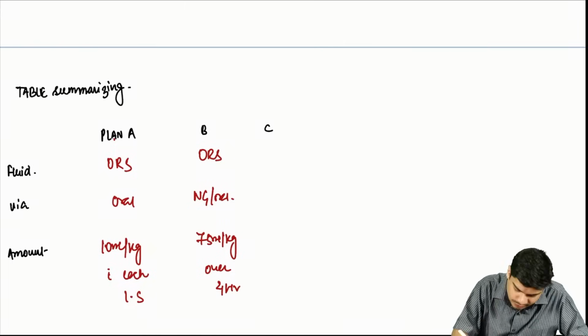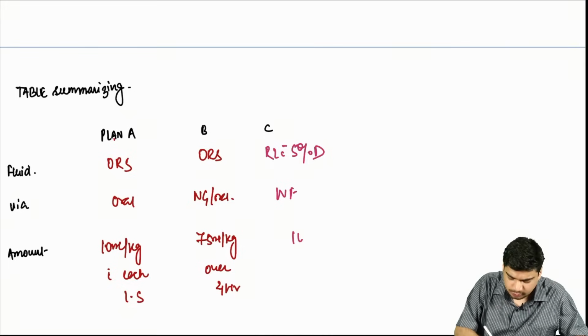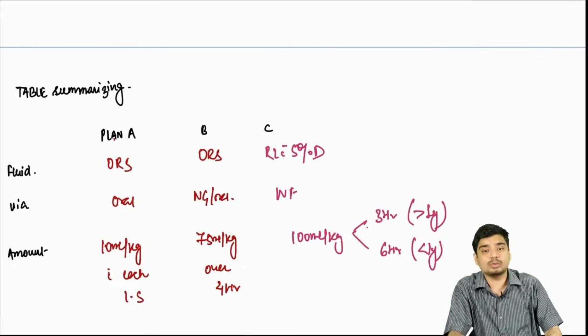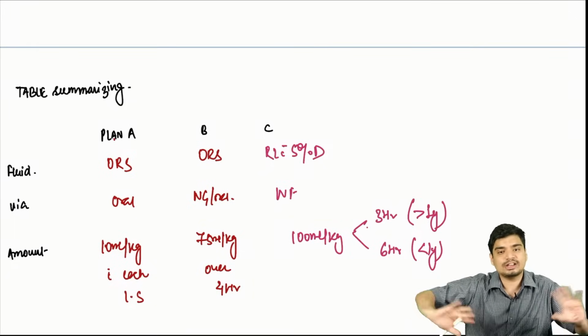In plan C, what are we finally doing? We are using RL with 5% dextrose. We are giving IV fluids. And how much? We are giving 100 ml per kg, either over 3 hours or over 6 hours. Less than 1 year, over 6 hours. More than 1 year, 3 hours. Alright, so this is a table which summarizes the management of dehydration.